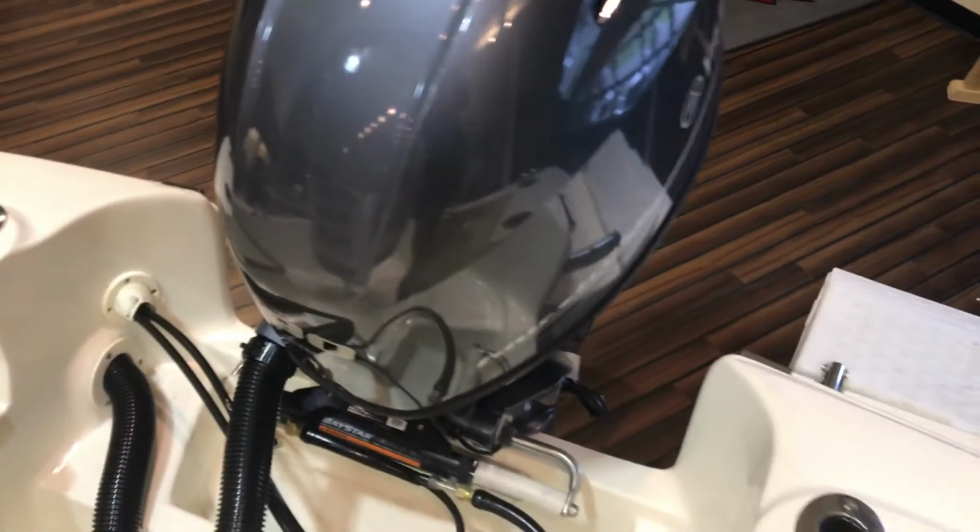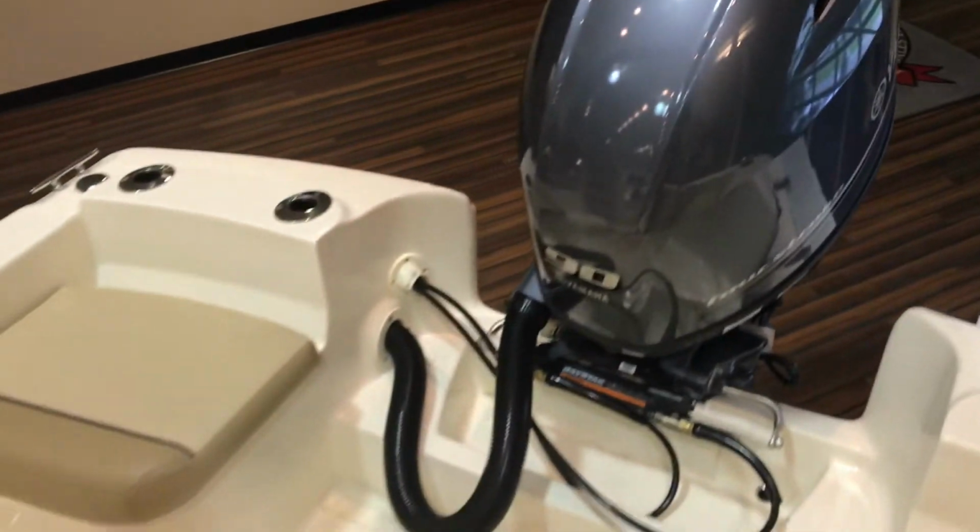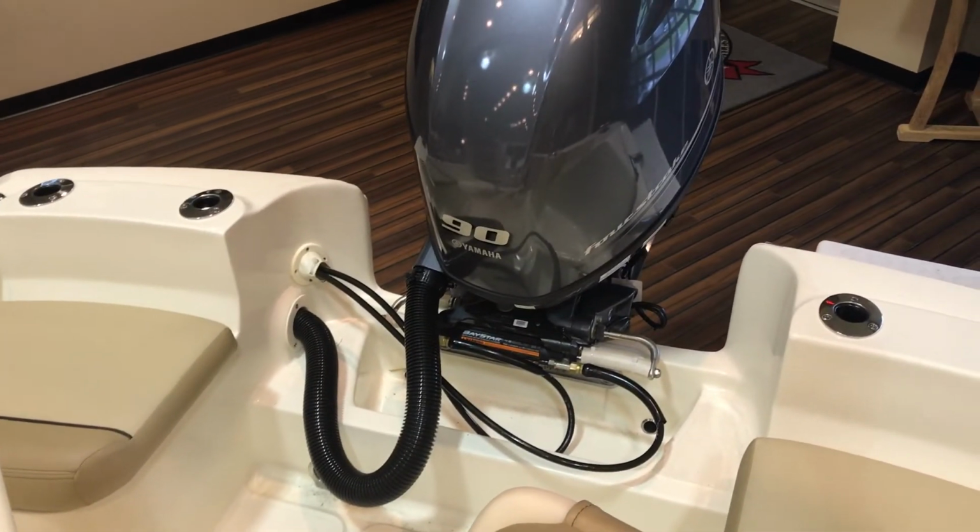This boat has the standard 90 on it, and then we also have the upgraded hydraulic steering on this particular model.